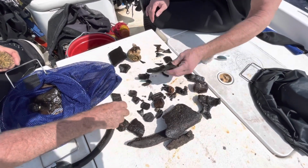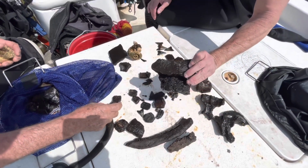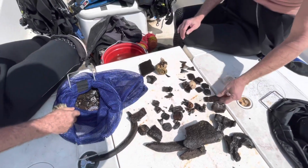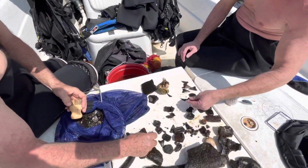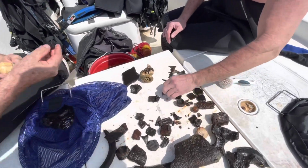Now, what part of the shell is that on the land tortoise? Yeah. Wow. Now, how big were they? Like the Galapagos tortoise. Okay. Big. Yeah. Not related. We got enough armadillo here, I think we can put the shell back together.